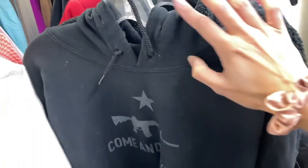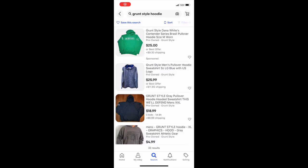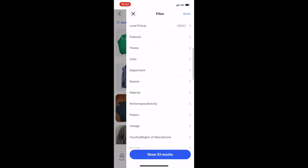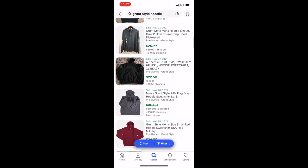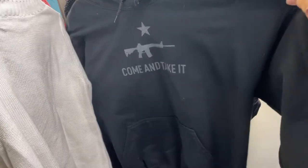This one is a good brand to be on the lookout for, and I'll show you the sell-through rate. So check this out. Here's just a grunge style hoodie, and in pre-owned condition, you see I clicked it right there. There's 33 available active listings. You hit sold items, 128 items sold. So looking at these comps, I'm assuming we're gonna get about $25. I actually just learned about grunge style recently, so I was pretty pleased that I found an item after learning it.